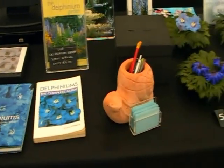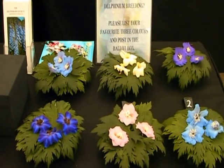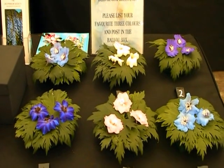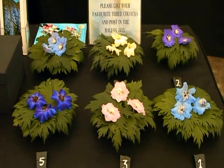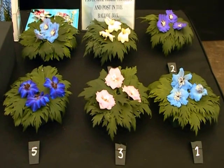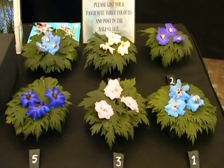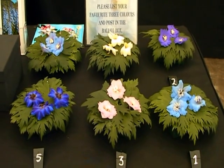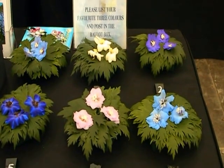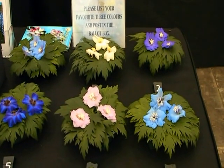Books. And what we do at this show is a little one where we're asking people if they can help us with our delphinium breeding by listing your favourite 3 colours and posting the ballot box. Unfortunately we normally have at least 10 little trays of flowers here, but the weather's been that bad we've only managed to get half a dozen different ones, which is significantly different. So quite a few people have been posting the results, which will help us. It mainly goes for dark blues, which we don't seem to be concentrating on perhaps enough nowadays.